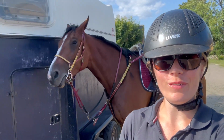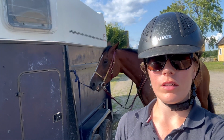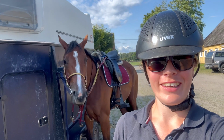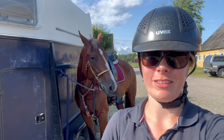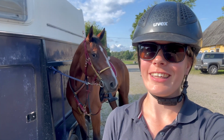Alrighty, we're ready to go. Clara's been behaving really, really well. She's been really calm. Now she's eager to go because now she has the bit in. She knows it's time to go. And her pulse has been really low. She's been standing around with a pulse of like 36, 37. Super, really good. And we're off to the track.